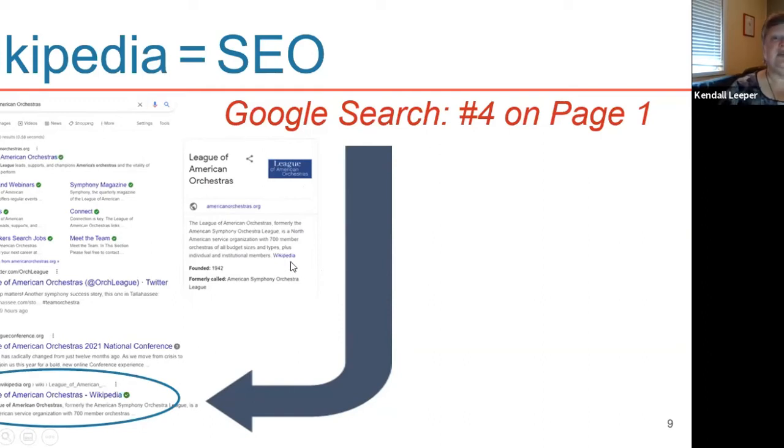So they could choose either, but it's very handy for going to Wikipedia, and Google automatically generates that. That's something you have no control over. If you're on Wikipedia, Google will generate that little window there. Yes, and even though the link is number four, this box comes up at the top of the page. Yeah, the very top right.